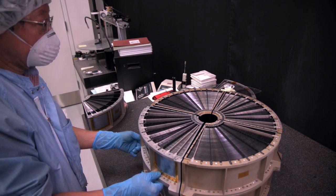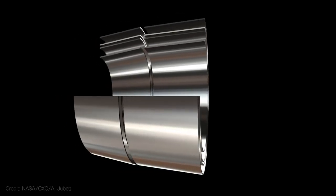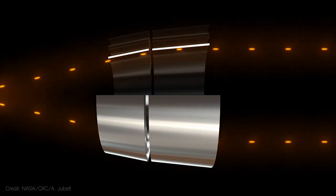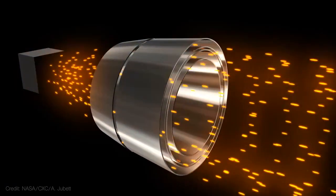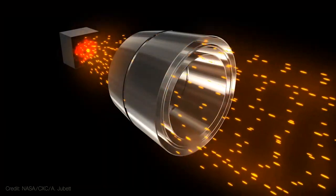For visible light, we typically place the mirror like this, so that light just bounces back. But for X-rays, this doesn't work, so we put the mirror like this, so that X-rays just graze the surface of the shell. When they strike mirrors at very shallow angles, X-rays too can bounce. And so we made it like a conical shell like this, then X-rays can be directed.